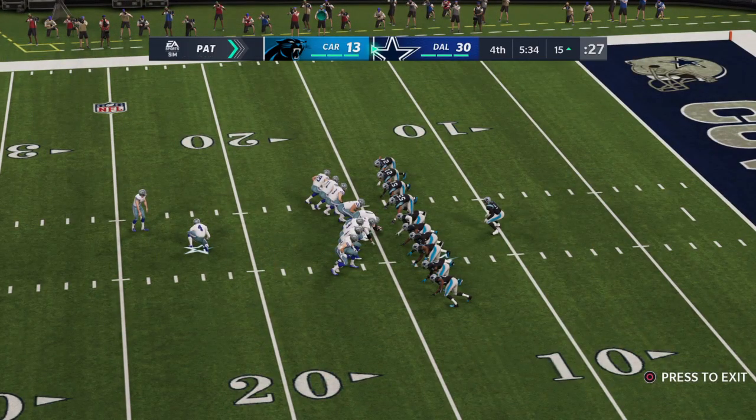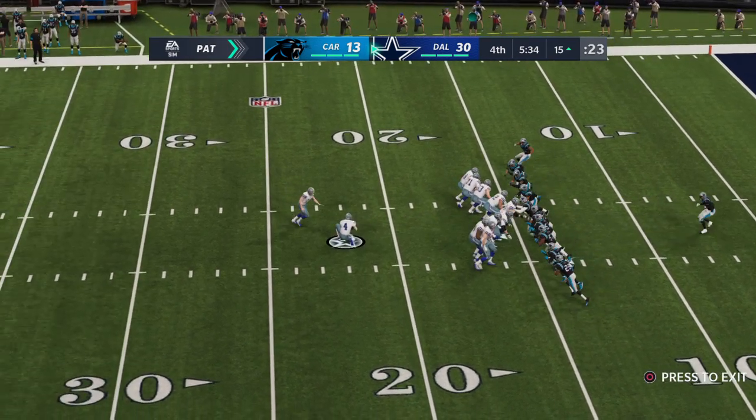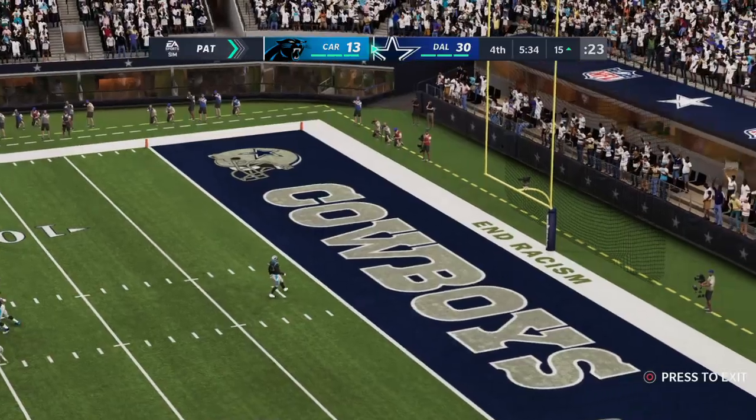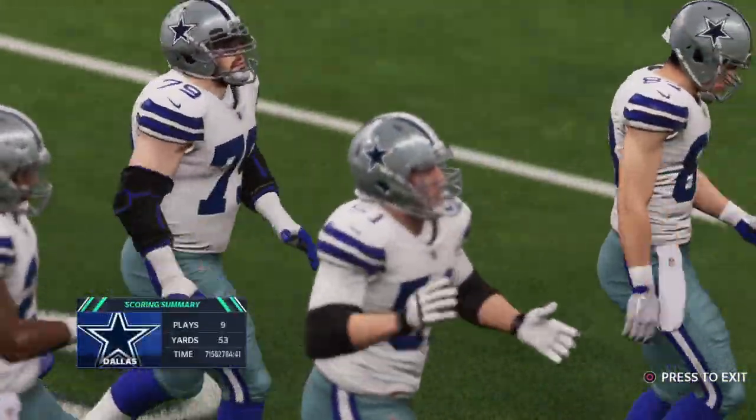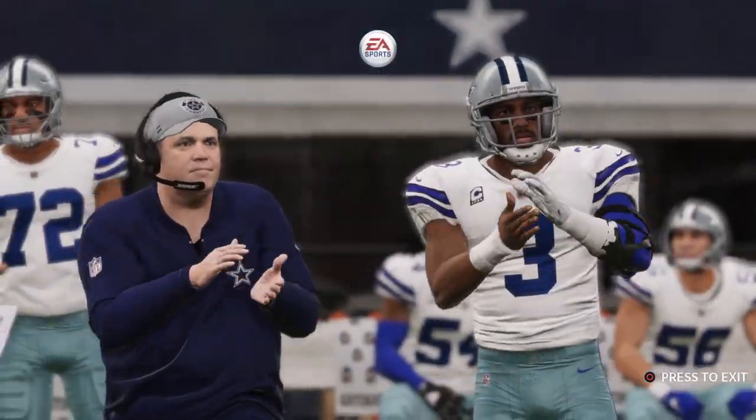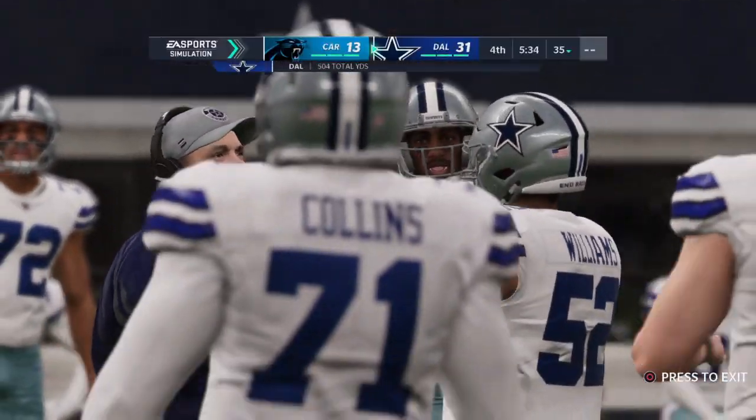Sly on for the extra point. And the lead is up to 18 now. That time a 9-play drive. And it's capped off by a touchdown run of 6 yards.